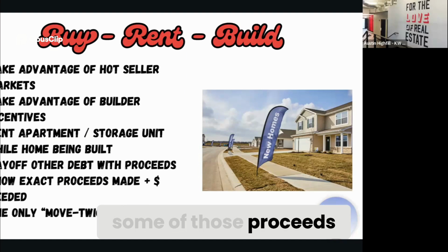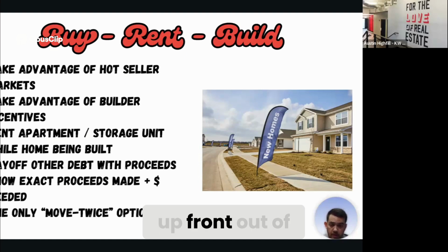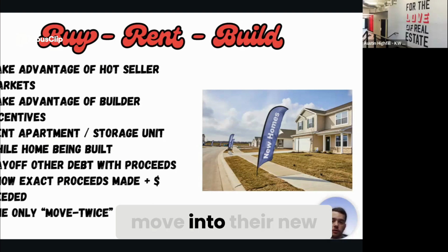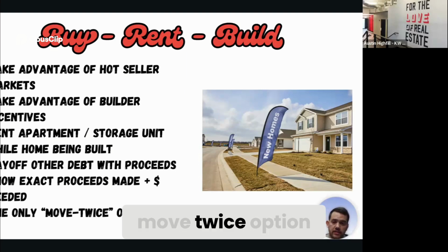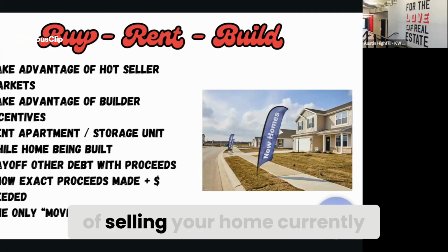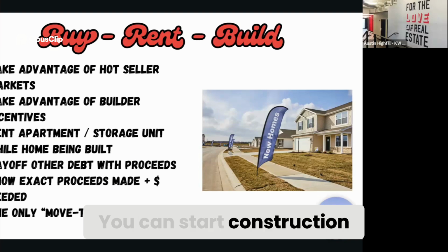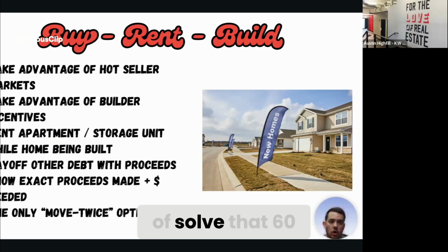They can also take some of those proceeds to use towards rent. We've actually seen people pay a year's rent up front out of their proceeds. So they're not even really living in a payment while their house is being built. And then they would move into their new home at the end of their lease. This is the only move twice option, and yet it also allows you to take advantage, like I said, of selling your home currently. You know what kind of money you're working with. You can start construction on the build process, and it works as a way to kind of solve that 60-day limit on the rent back.